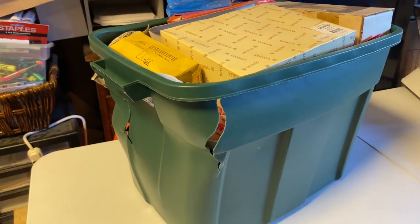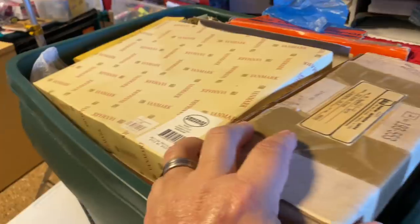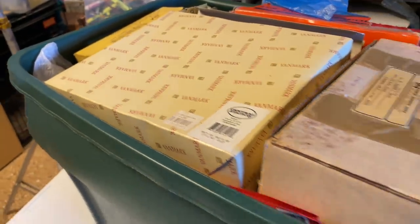All right, next box is not really a box. It's a bin, a tote. And this one has seen better days. It's cracking up. I'm not sure what happened to the lid on it, but doesn't matter. I'm gonna take all these items out and sort them on the table. Let's go.